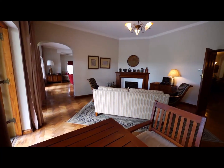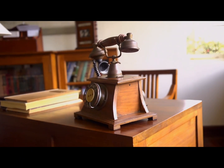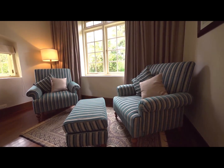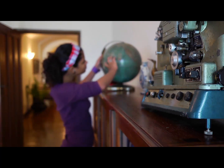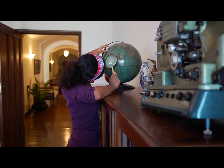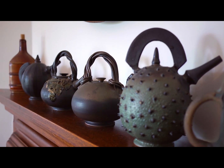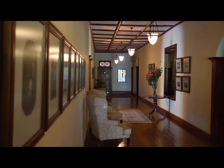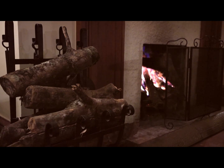Gone are the cramped lounges and busy reception areas found in other hotels. Instead, the living spaces seamlessly open out into one another, creating plenty of quiet corners with wonderful ambience. The quaint pieces of antique furniture and ornaments add to the lingering sense of a bygone era. And of course, the teak floors, long corridors and cute fireplaces work wonders for earnest romantics.